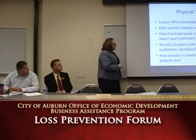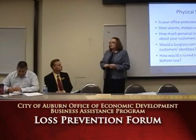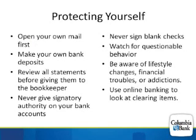How would a ruined reputation affect your bottom line? Once again, we're back to what are you doing to secure your own information? Make sure it's not compromised. Okay, protecting yourself. Open your own mail first. Make your own bank deposits.